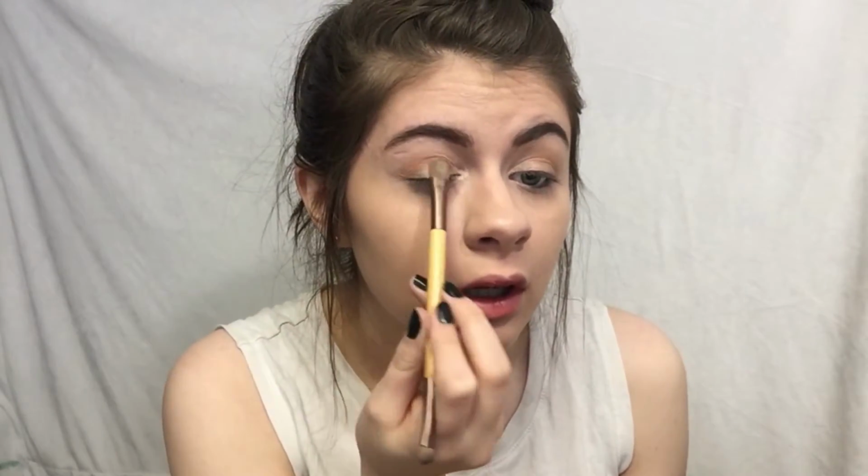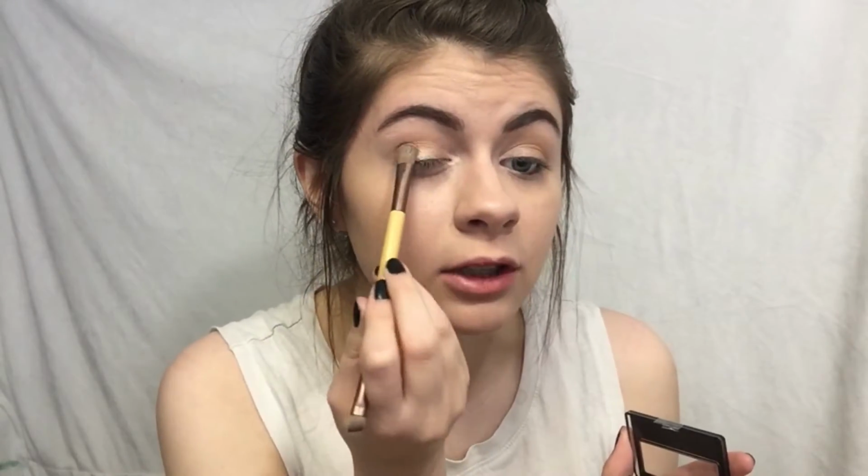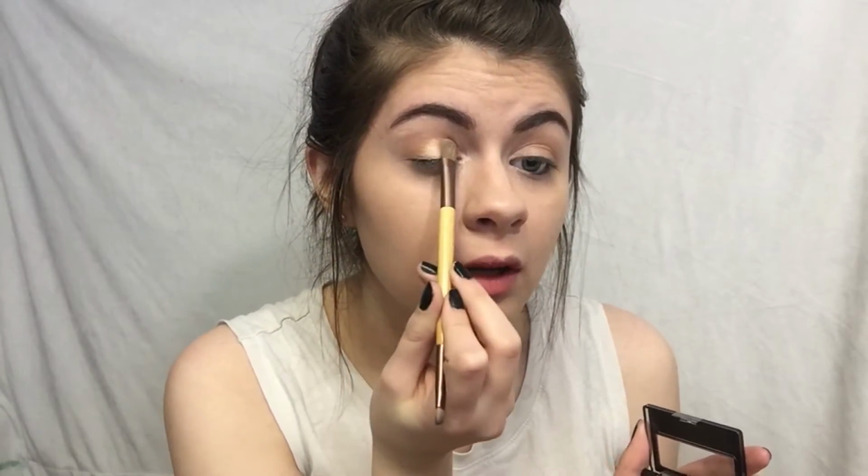Ooh, little bit of fallout, I'm noticing. But this shade is very pigmented. It is showing up really beautifully on my lid. And it's a beautiful color. Look at that. Look at that. Yeah, dang girl slay. So my first impression of this is that it's really pretty. I'm going to try it wet. So I'm just going to take a little bit of it on the brush, and then I'm going to spray it with this rose water spray and see how it performs wet.